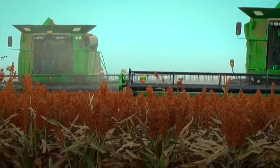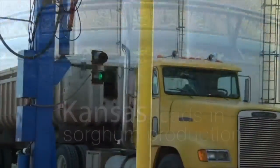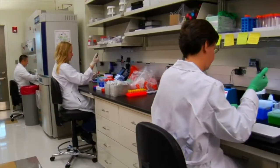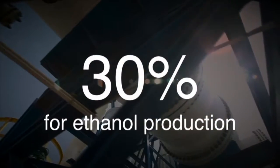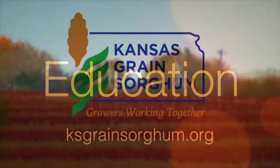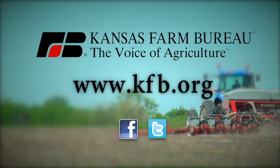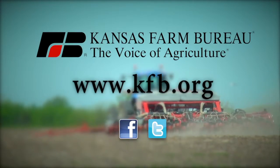Grain sorghum is one of the most important cereal crops worldwide, and Kansas leads the nation in its production. Over the years, sorghum has been either exported, used in animal feed domestically, or for other industrial uses. Recently, its use in the ethanol market has seen tremendous growth, with 30% of domestic sorghum typically going to ethanol production. Kansas Grain Sorghum is committed to sorghum research, market development, and education. Learn more at ksgrainsorghum.org. This segment brought to you by Kansas Farm Bureau, the voice of agriculture. To join today or for more information, go to kfb.org or find us on Facebook and Twitter.